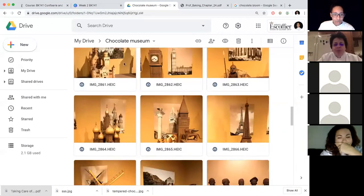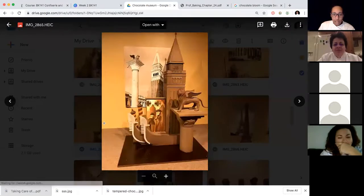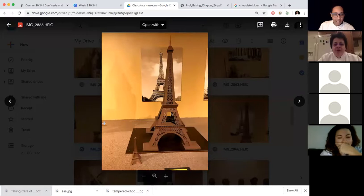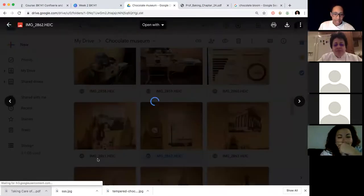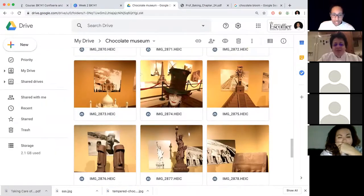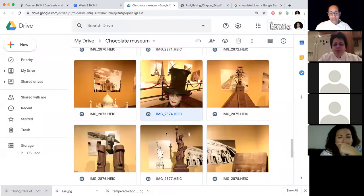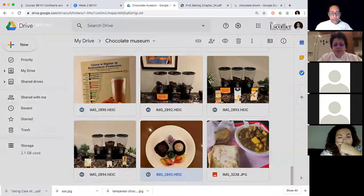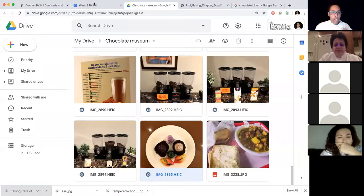These I thought were really, really cool. These are all made out of modeling chocolate. How fantastic, right? This is my favorite one, Big Ben. I love Big Ben, and this one too. What they would do is start with a really big chunk of chocolate and shave it down until you get those. There are some enrobed chocolates I bought at the end because I love chocolate.